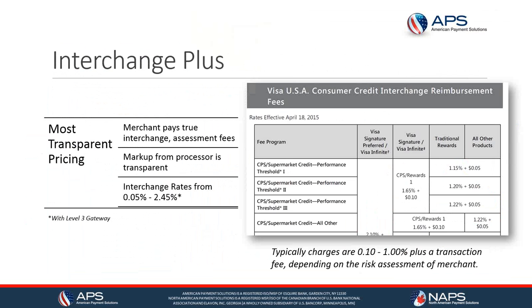And I'm sure there are going to be questions on this. We can answer them. Also, if you want a more detailed analysis of what fee structure you're currently on and what we can offer, we'd be happy to assist you one-on-one with that as well.